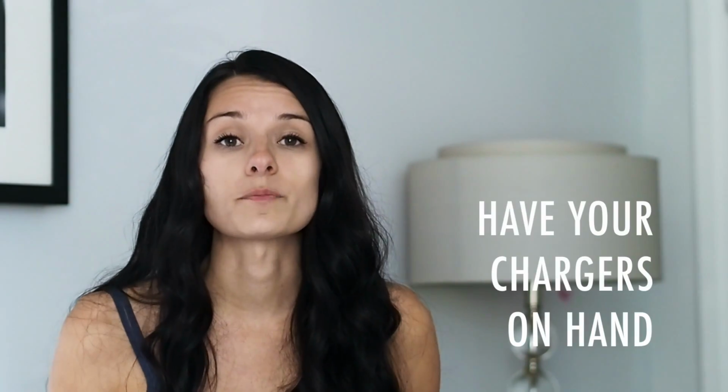And of course, don't forget to bring your chargers. A few countries now require that before you get on a plane, all of your electronics that you carry on be fully charged. So make sure that you have your chargers with you just in case anything dies, or just so you don't get stuck in the middle of the flight with no Kindle and no phone and nothing to entertain you.